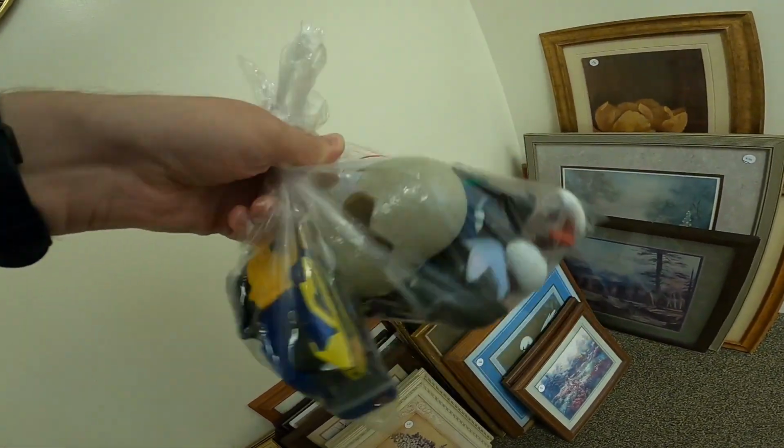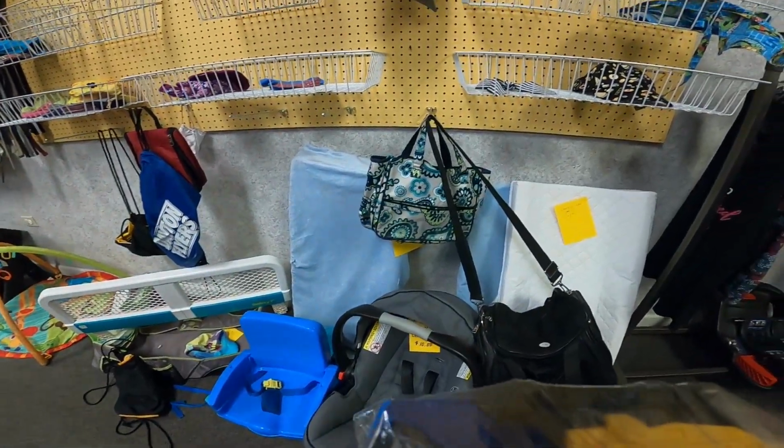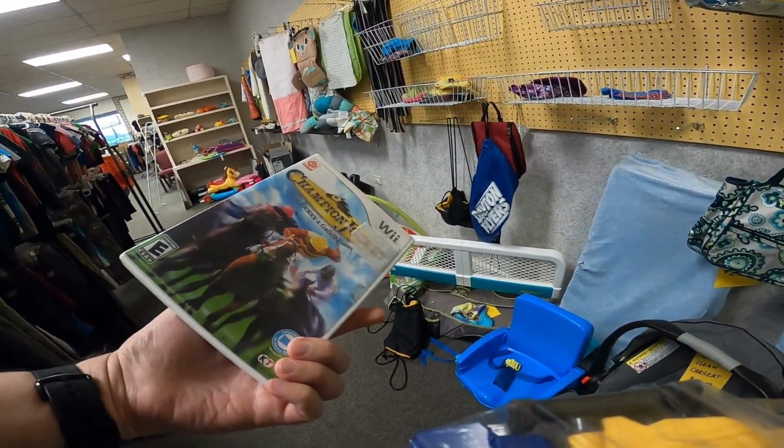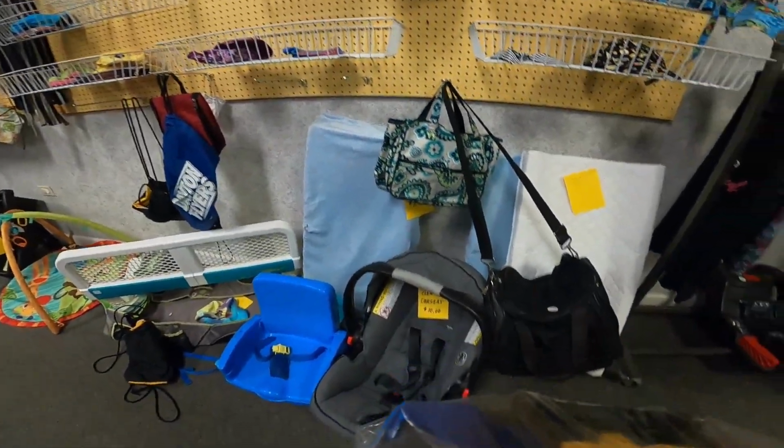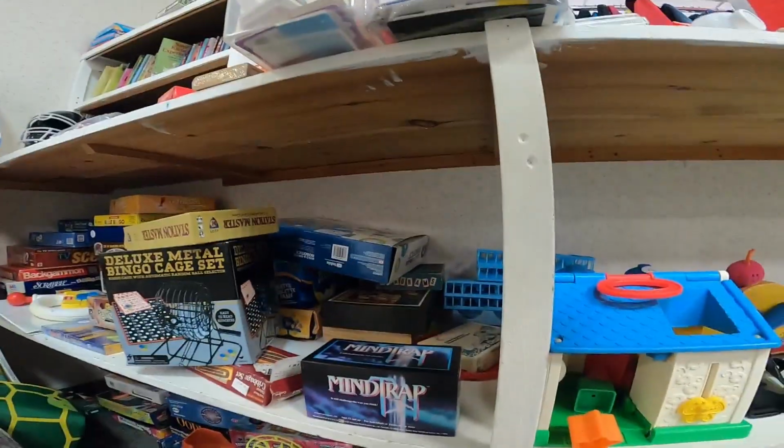Found a couple little bags of toys though when I was looking through the toys. A lot of people there. Wasn't recording it, but you know what? I also found this Wii game in the media section. It's actually worth picking up.